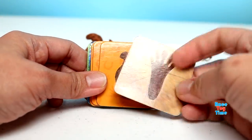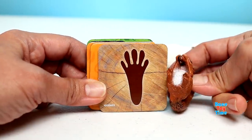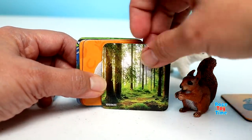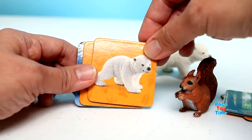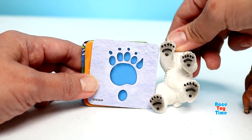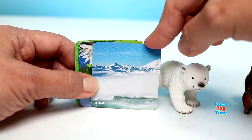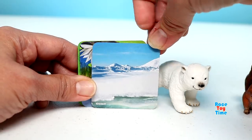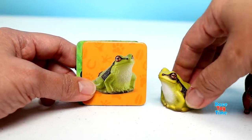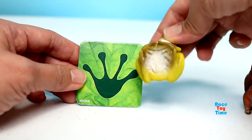These are the flashcards that show the footprint of the squirrel. Also the habitat, or the place where a squirrel lives. And for the polar bear, here is the footmark. It also shows the place where polar bears live, the Arctic. And for the frog, it shows the swamp, that's where they live, and the footmark.